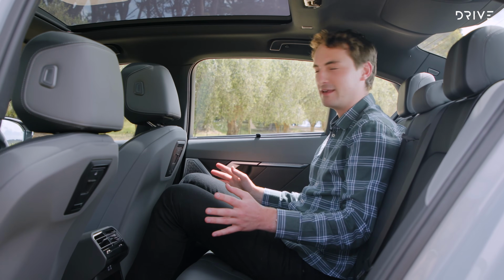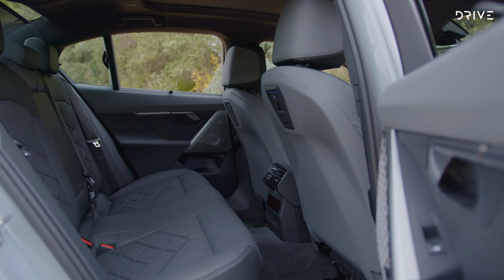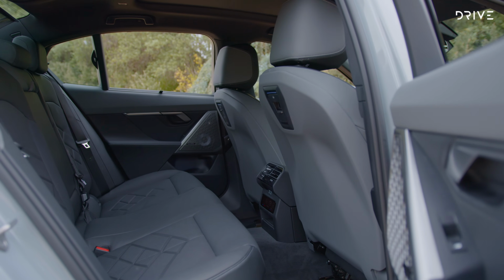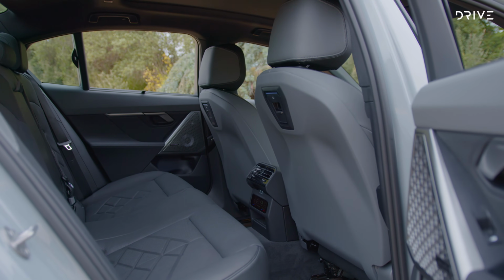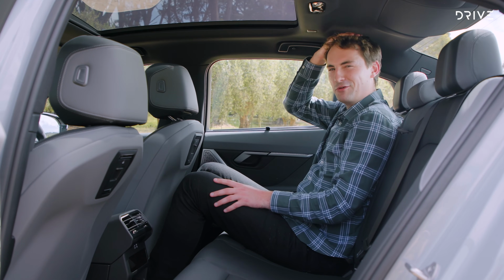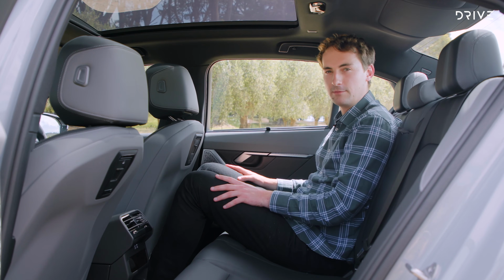Here we are in the back seats, and I've got a really decent amount of room behind my own driving position. My knees have a decent amount of knee room, but my foot room is a little bit constrained. This not being an SUV, you don't get that little bit more room, but there you go. My headroom is quite decent as well. I've got a nice amount of space for my 194 centimeter frame.